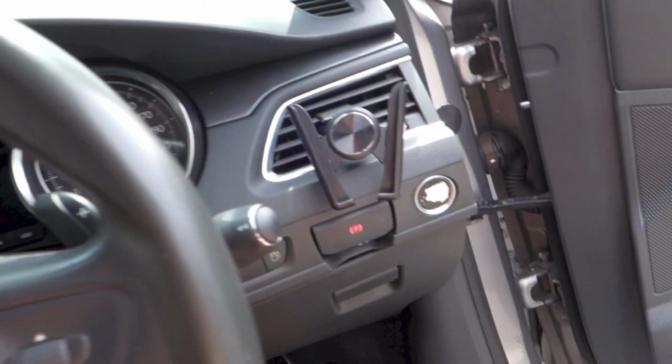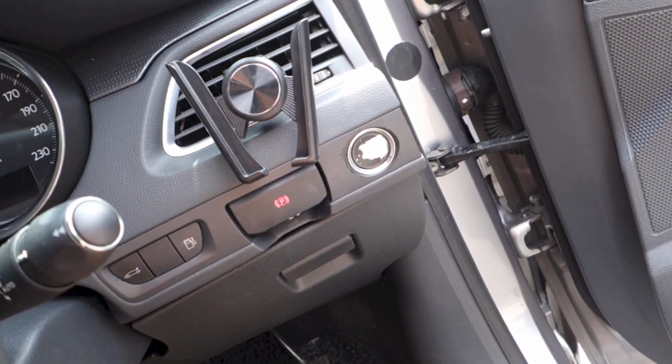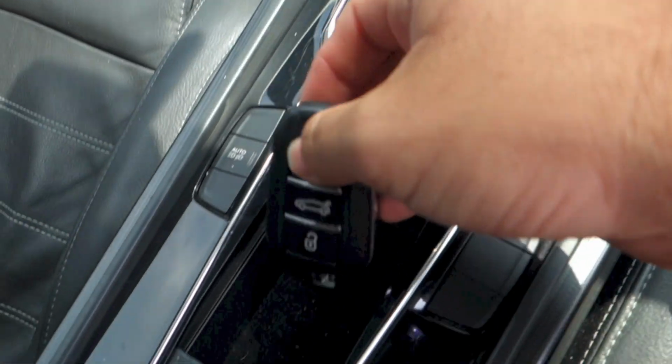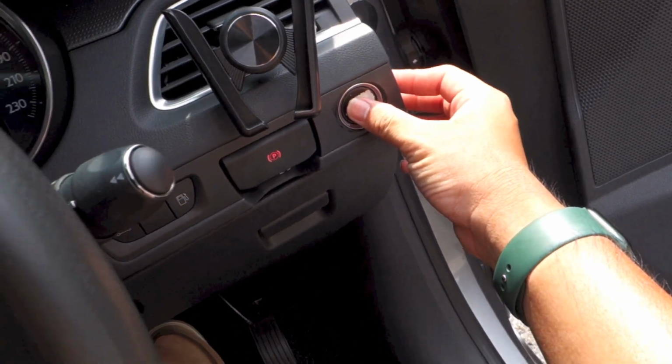Along with that smart keyless entry is a keyless push button start system. So to start the 508, make sure the key fob is inside the car. Put your foot on the brake and press the start button to the right of the steering wheel.